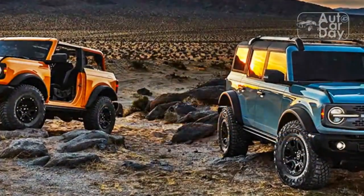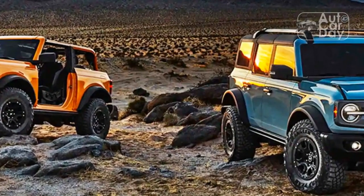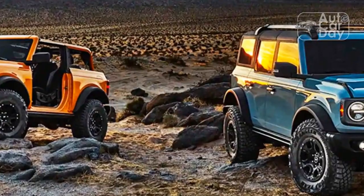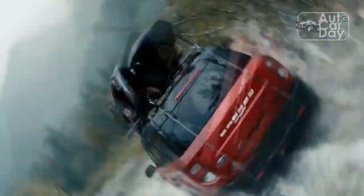The Sport Badlands, more even than the Outer Banks I reviewed in November, is packed with character and a joy to drive. It's capable, powerful, and for now, unique. In other words, it's a cure for the common crossover.